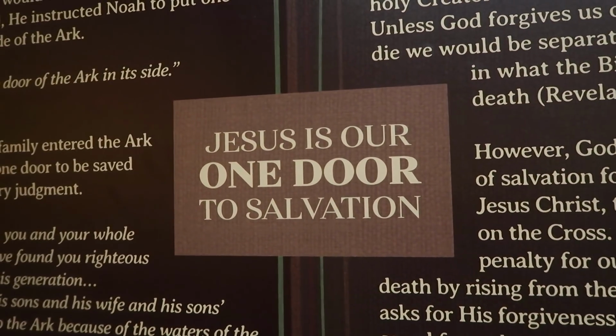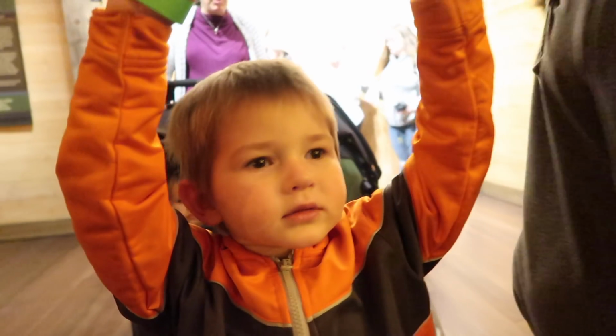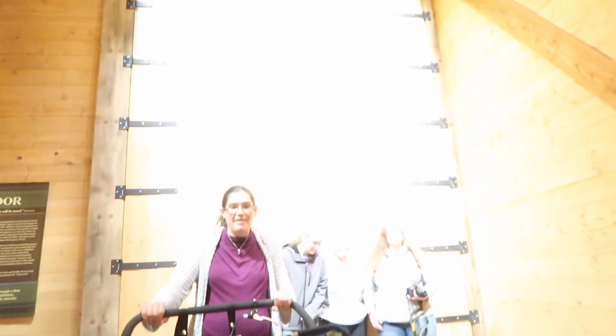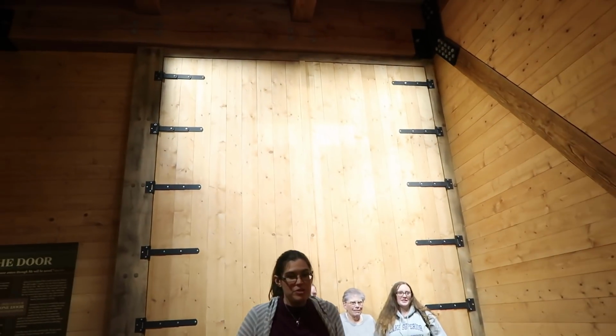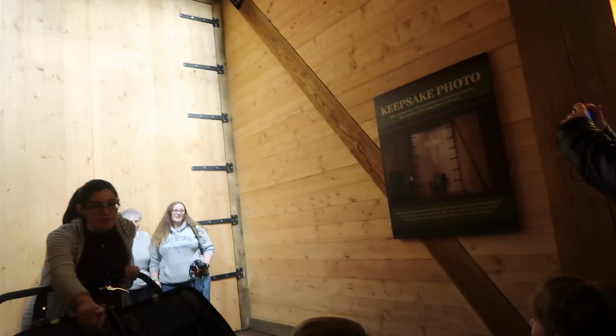We're getting to the big door of the Ark. Look how big this thing is. Is that a really big door, Toby? Look how big that door is. Woo! It's gotta let in elephants and giraffes.